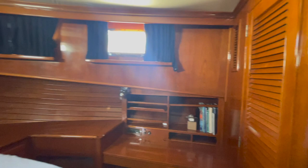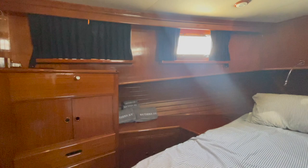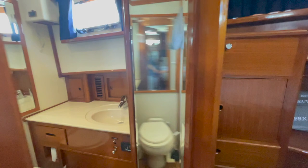There's four portholes throughout. There's reading lamps, overhead hatch, teak planked sides, and just a high gloss interior here as well, which is just beautiful. There's cabinets and drawers here for storage, and then here's your ensuite head.